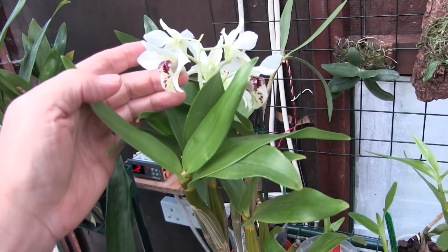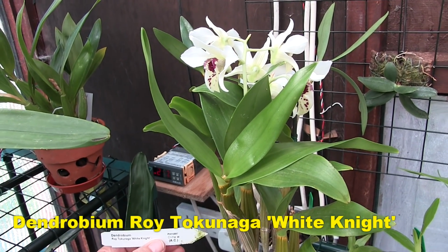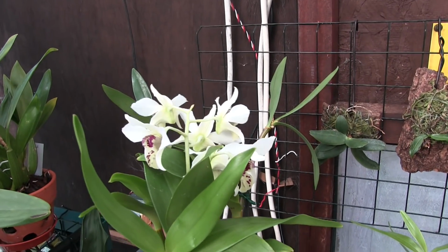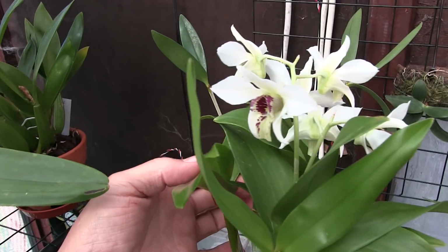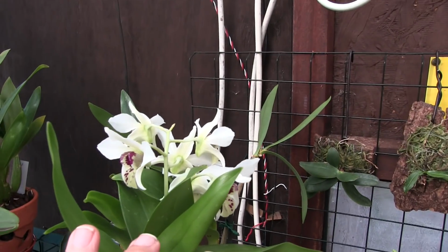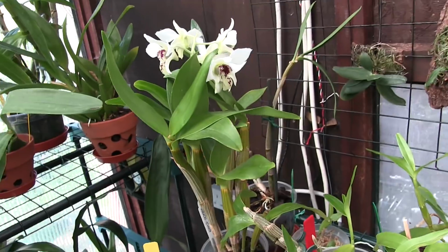But this is the only one in bloom at the moment, and I can't even remember what it's called. Good job I got a tag, isn't it? This is Roy Tokunaga White Knight. Of course it is. You should know that boy. Anyway, it's been open a while. It's showing no signs of fading at the moment. There are actually 2 spikes there coming out of the top of the same cane. I have other new growths maturing. One here, one round here. So there should be a succession. But I'll live with these for now. Stunning blooms. The depth of colour of that purple is absolutely gorgeous. So that's my Latouria. Where can I go next?